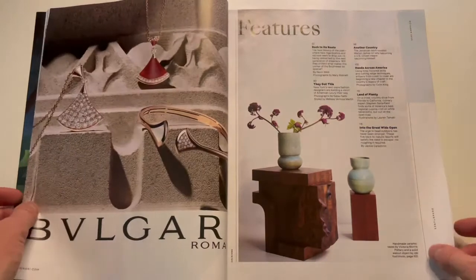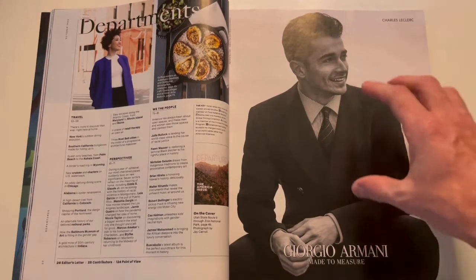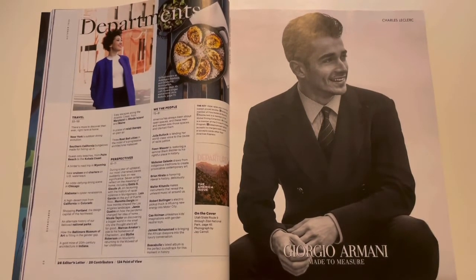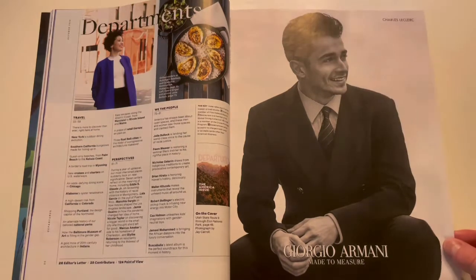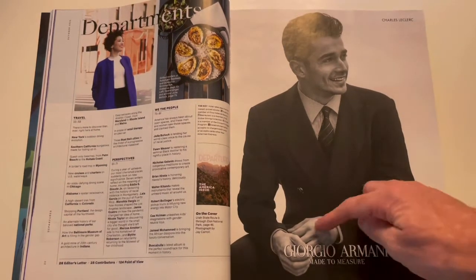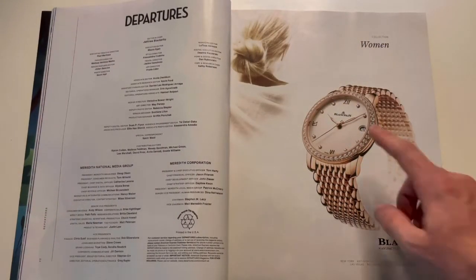The first watch that I saw in this magazine, actually I wanted to stop here and look at this Giorgio Armani advertisement. I really love Armani. I think they make some really beautiful coats and beautiful menswear products, and with this watch I just picture myself wearing a Patek Philippe. If we could just have him roll up his sleeve there, I think he would be wearing a Patek Philippe for sure.